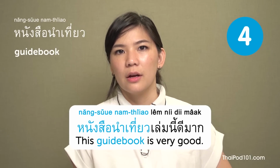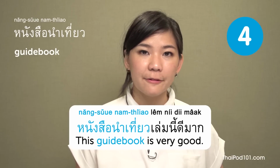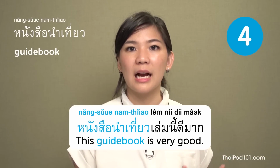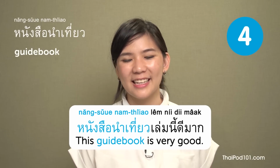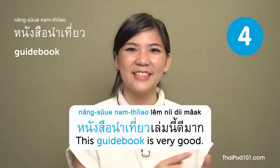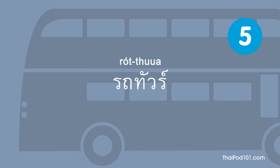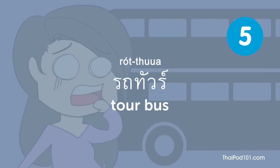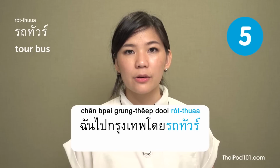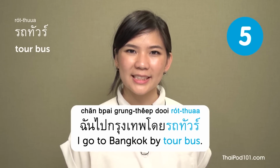I think in Thailand if you go to a bookstore, guidebooks are a type of book that sell really, really well. I think a lot of Thai people love to buy those guidebooks. But for me personally, I have never bought any because I always just search on the internet and find everything there. รถทัวร์, tour bus. ฉันไปกรุงเทพโดยรถทัวร์, I go to Bangkok by a tour bus.